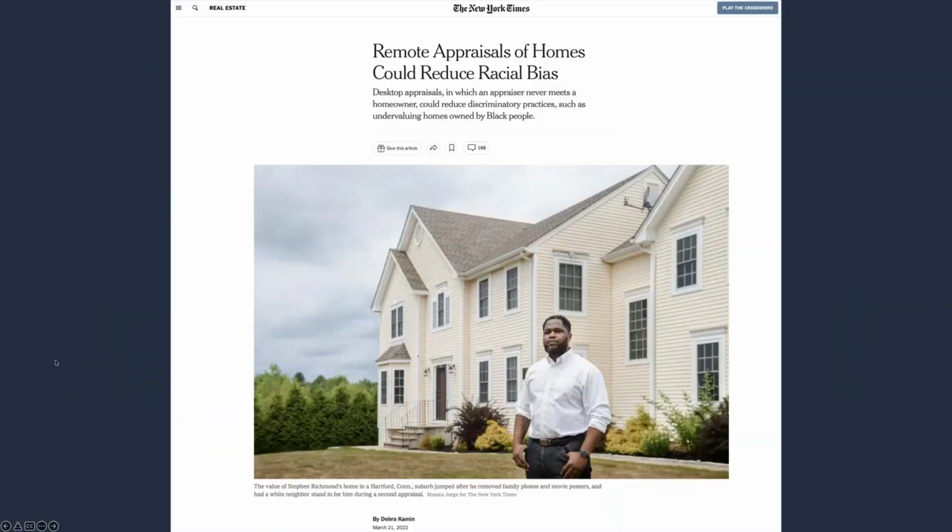And finally, this is from yesterday. This is the New York Times, and it continues. So I'm not going to, you can pull it up on the New York Times. They're talking about desktop appraisals and how they may reduce appraisal bias. And I think that's what they're going to push a lot of it to say that it will. I'm not 100% on that page, but it's there right now. So this article is dated March 21st, 2022. It's not going away, folks.